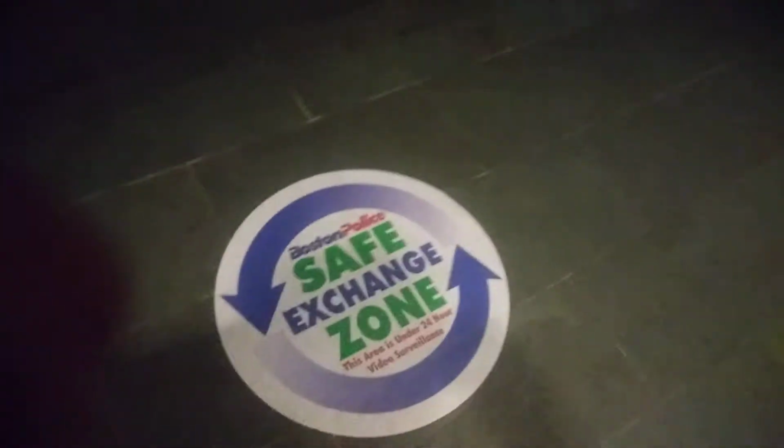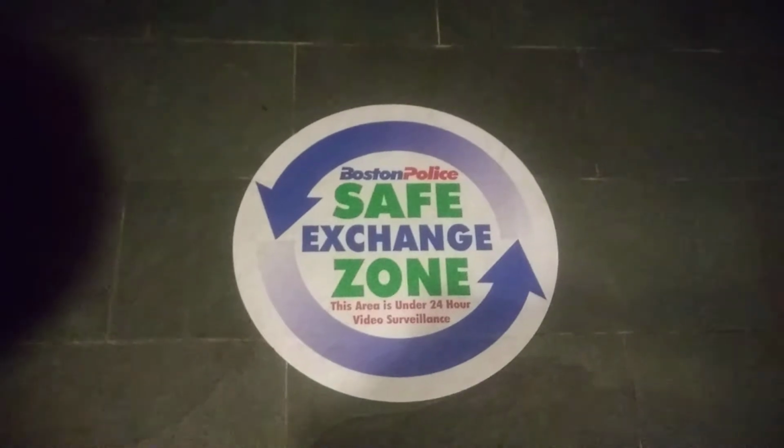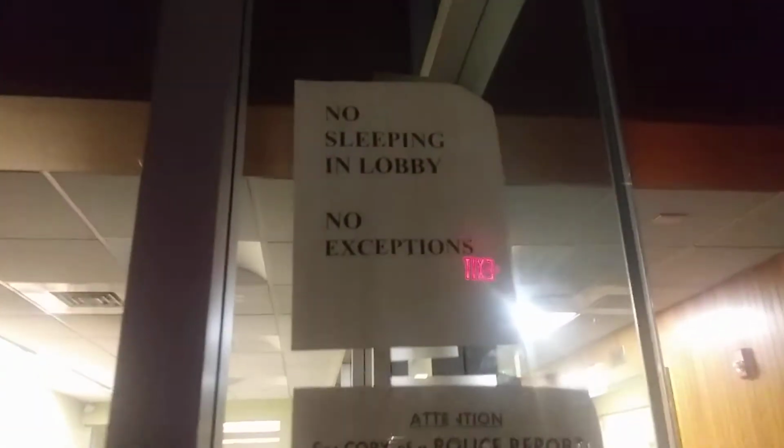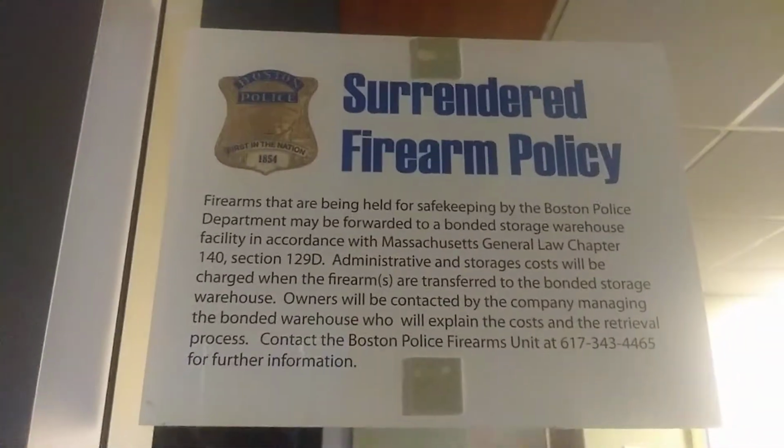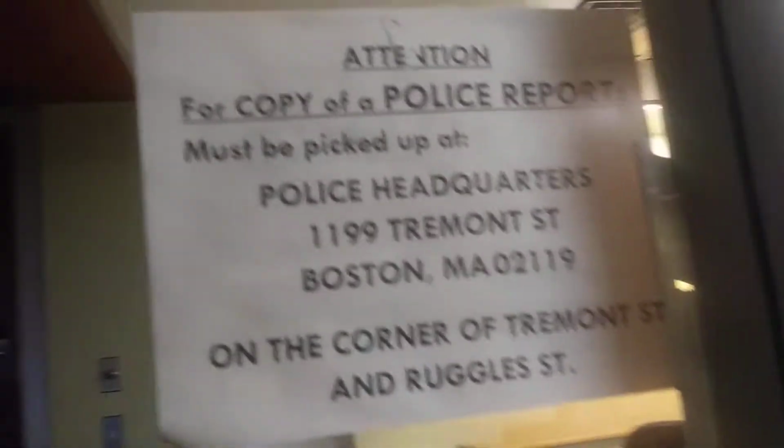Guys, this is the safe exchange zone, so if you're going to do a safe exchange, what better place to do it than at the police station? Here you have some restricted access over there, so we won't go in there. There's not too much else. No sleeping in the lobby, that's very important. And let's see, this here, greeting something. Okay, so you have all that. How you doing? You get more information there. Copies of police reports, if you want a police report. That's right there. Nothing there.